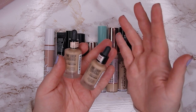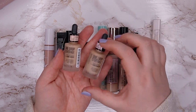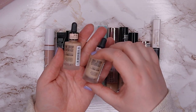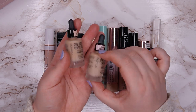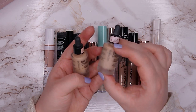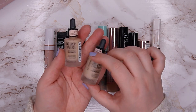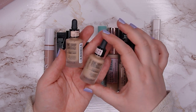Why does the concealer work so much better for me than the foundation from them? I don't know what it is, but this one is so beautiful as a foundation for me. So I have one that I'm using at the moment and one as a backup, because it's a bit of a smaller bottle, so I run out a bit more frequently. So I just try to always have a backup of it in my collection. So those two are going to stay.